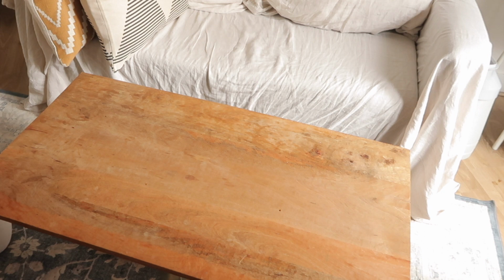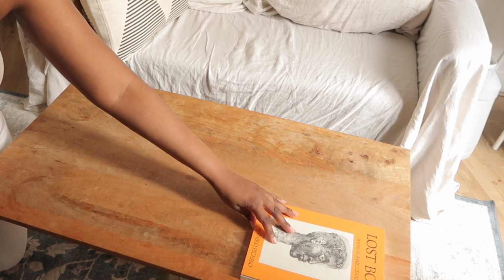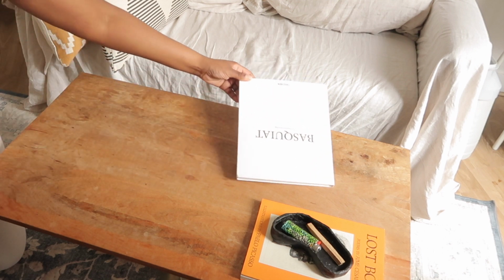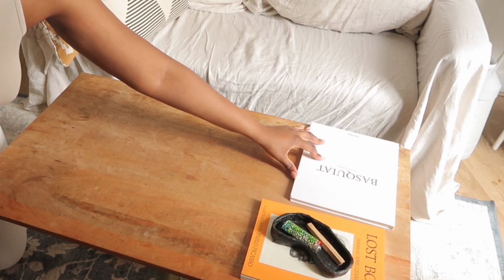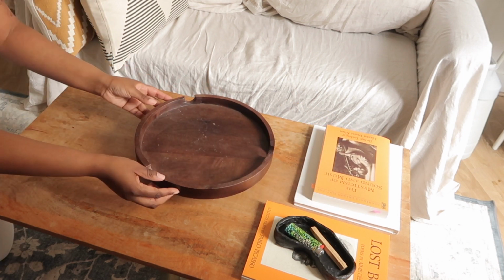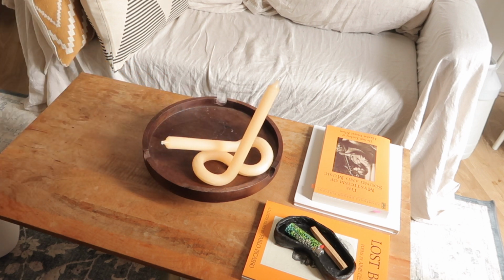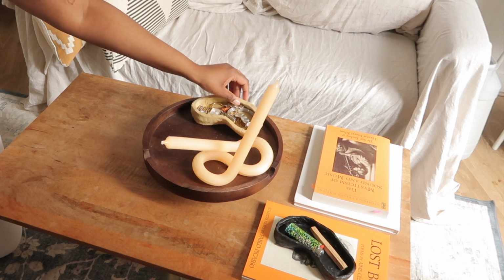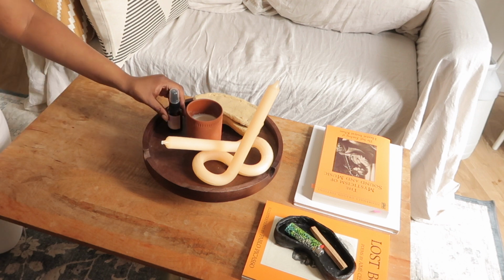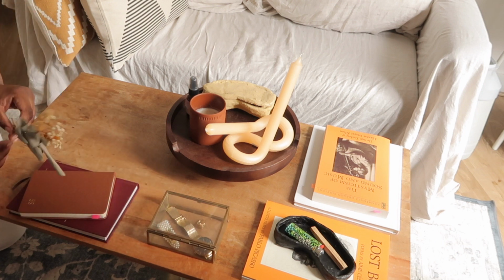Not to toot my own horn, but tip number 7 is one of my forte. To display your favorite pieces, there isn't really a method, but there are definitely key elements. First is using books that you find visually appealing, but that you're also using. I also love a good tray. One that is singular is better. Candles will always add to the space, as well as adding texture.